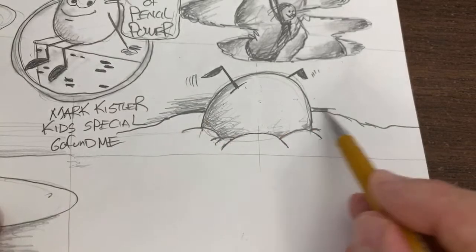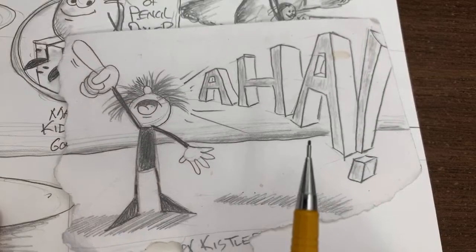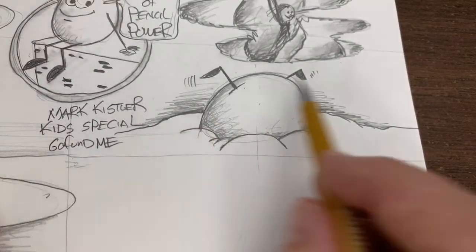Someone type in, ooh. Mario, can you say, ooh? That's a 3D, that's a pop-out moment. Someone say, aha. Aha. Look at that. Do you love it, you guys? Oh, I wish we could share cameras right now so I can see your drawings.